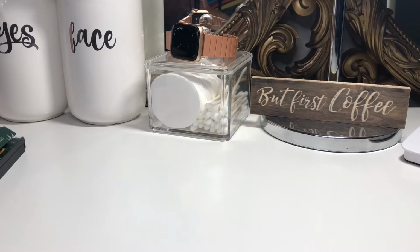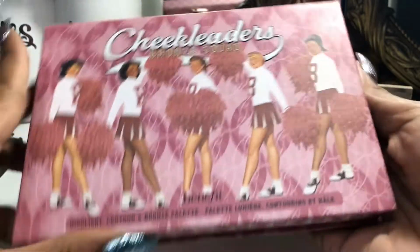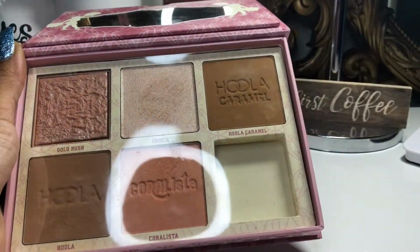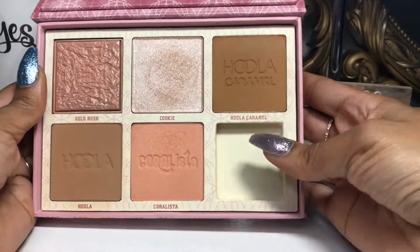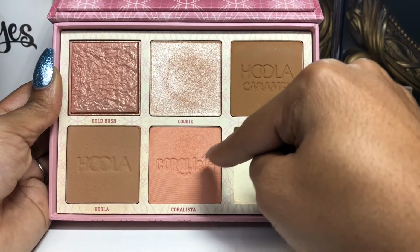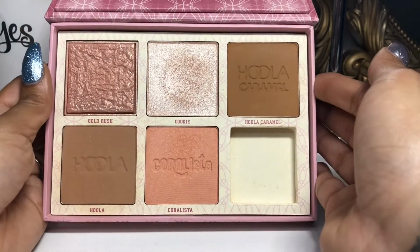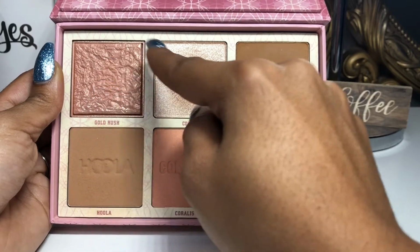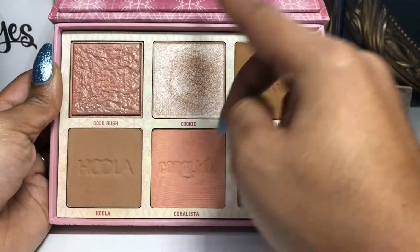Next palette that I had this week is the Benefit Cosmetics Cheek Leaders Bronze Palette. I freaking love this palette. I absolutely love everything about it. It's so beautiful. I enjoy it every single time I use it. Of course, you already know I am obsessed with the Hula Caramel. I love the original Hula. I love this Coralista blush shade. It's super pretty. The only thing is that the Gold Rush, I don't use it that much because it has this gold kind of glitter added to it, but I'm not sure if that's just the first layer of it. Once I get through it, it won't have those gold flakes. But everything else I absolutely love.